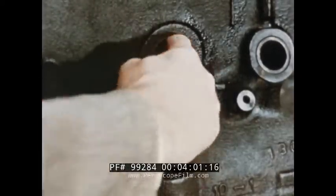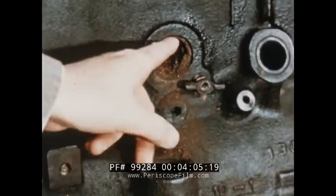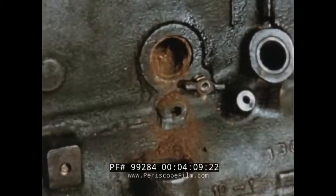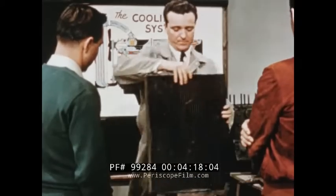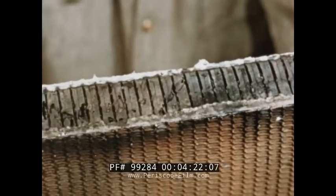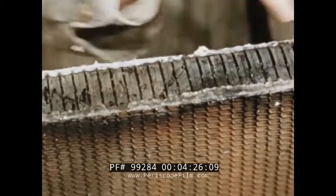All this rust, scale, and dirt on the inside of the water jacket acts as insulation, keeping the heat inside the engine instead of transferring it to the water. Here's another good example of what happens in a badly corroded cooling system. This radiator core is clogged up with rust and dirt. That means that the water flow through the radiator is cut down.